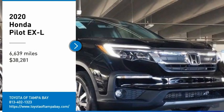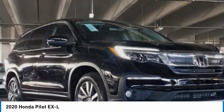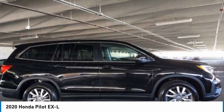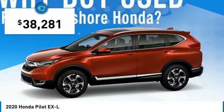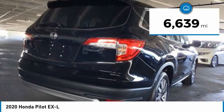Stop by and take a look at the 2020 Pilot. Optimal utility, indulgent interior, powerful performer. You'll be ready for almost anything in the Honda Pilot and is priced below $40,000. This vehicle has less than 7,000 miles.